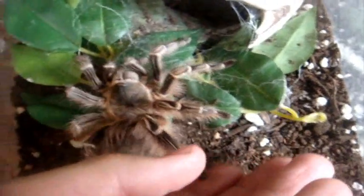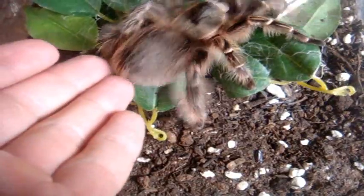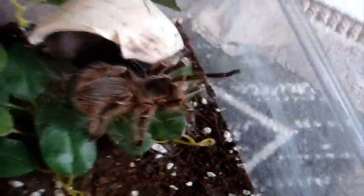In my opinion, very handleable compared to your G. rosea. Except mine is a little bit skittish. Of course, she's just a juvenile female. But once they age into old adult specimens, they tend to mellow out. So that's what an E. campestratus looks like. The growth rate is very, very slow. It'll take around 5 to 7 years to fully mature, just like your B. smithi.